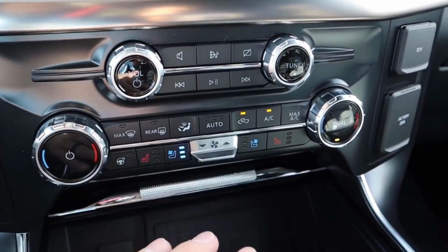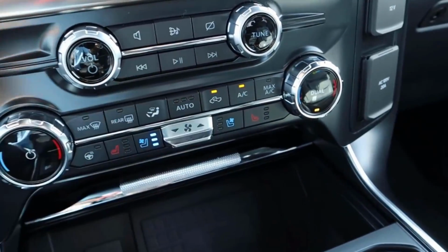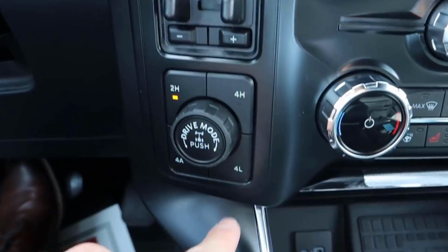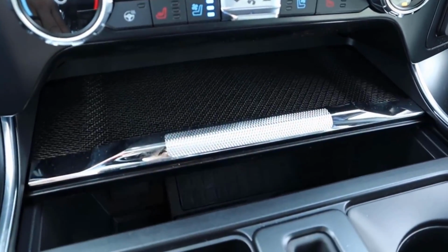And then we've got dual zone climate, heated cooled seats, heated steering wheel. And notice how they changed the climate controls for 22. It's kind of interesting. Got the trailer brake controls, and then you got the drive line select with the drive mode select and the axle locker. Really easy system to use. It's all in the same place.